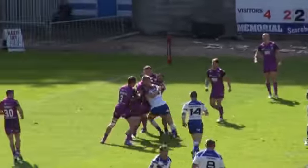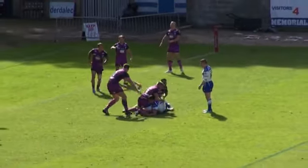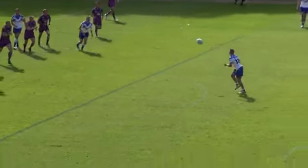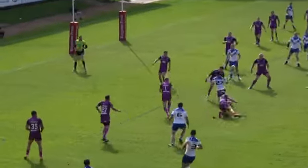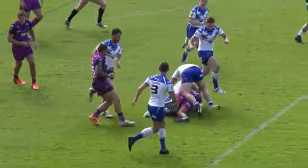And Tony Tonks comes back on and Jack Spencer goes back off. A good stint for Jack Spencer. Here are Halifax attacking this line now. Morrell drops the ball off to Devote. That's gone forward and Halifax got possession up.